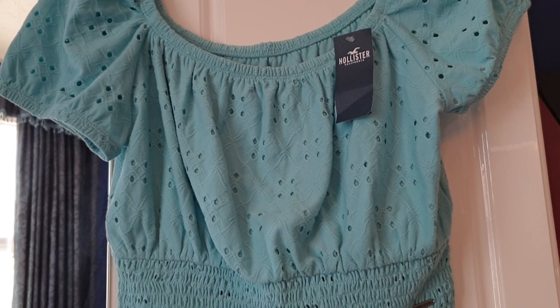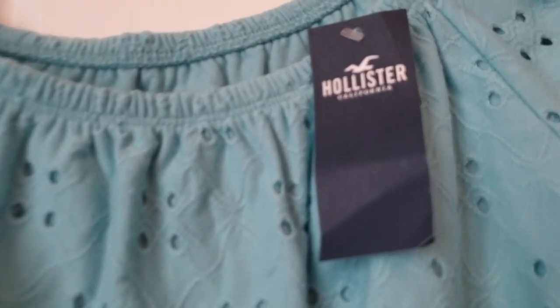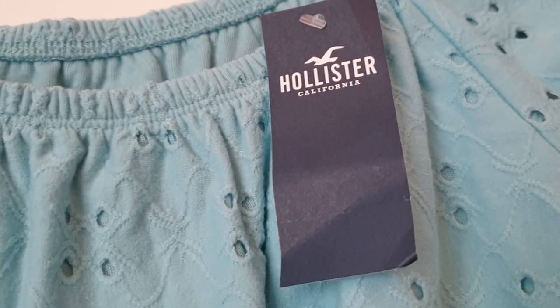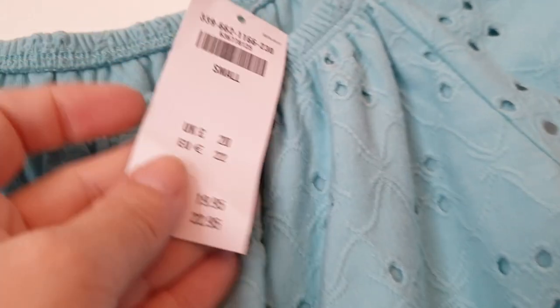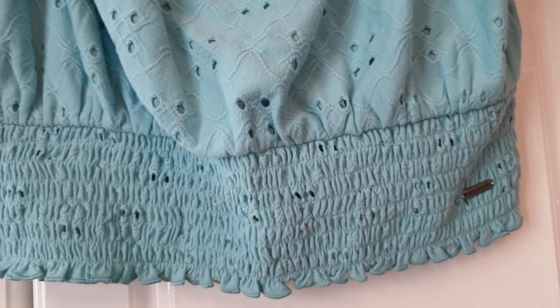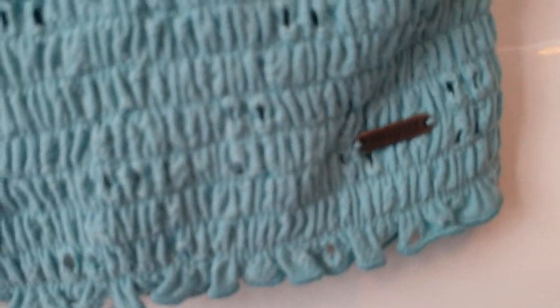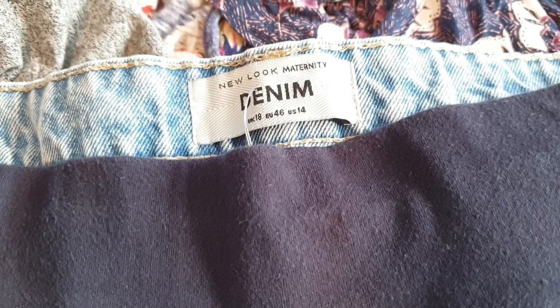Okay, this top is also new with tags, and it's from Hollister. Is it Hollister or Hollister? How do you say that? Hollister, California. That's how I'm going to say it. Anyway, it's a size 20. I turn the tag around. There you go, size 20. It's a really nice mint greeny colour. I like this elasticated bit over here. This is pretty cool. And there's even the little Hollister label at the front there. So yeah, that is on there.